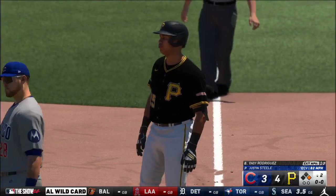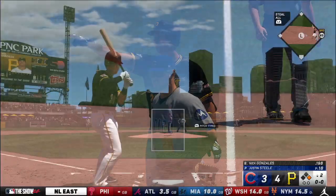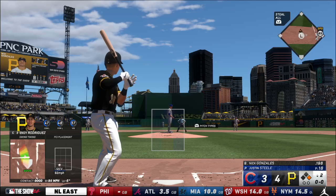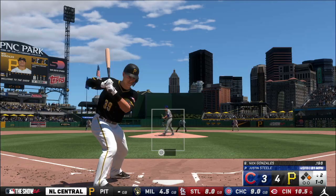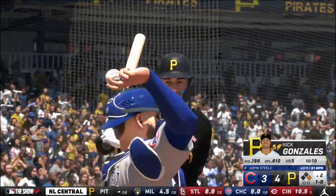Couldn't have timed it up any better than that. Once you get the ball by the pitcher, there's a lot of base hits up the middle, even on ground balls. So a nice job to use that big hole and get himself a hit. And now it's going to be Nick Gonzales. Just missed. Counts 1-0.